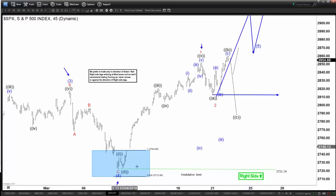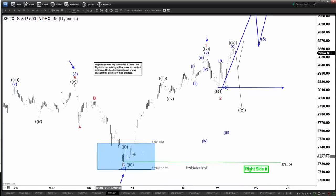Oh, by the way, there is a blue box here, which is the inflection area based on this 3 swings pullback. So if anybody, let's say, bought these dips last time, this 3-swing dip in this blue box, they would have enjoyed this rally right now, right? And can already put the stop loss at the entry level, which is what we call a risk-free trade.